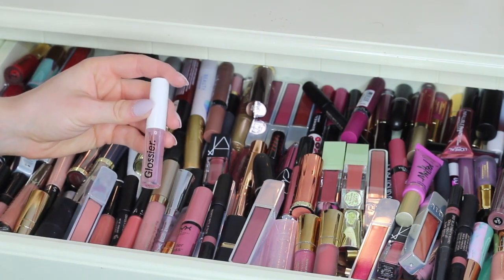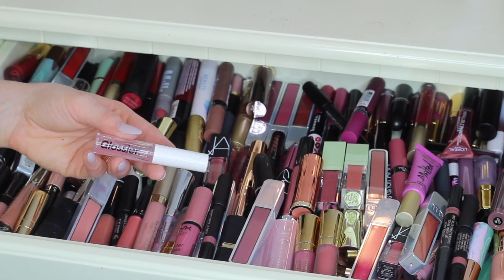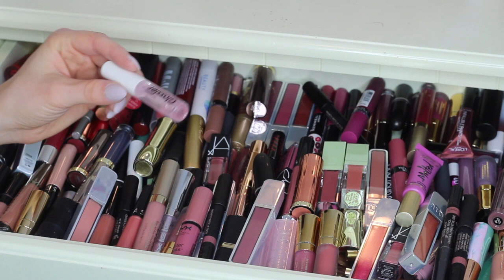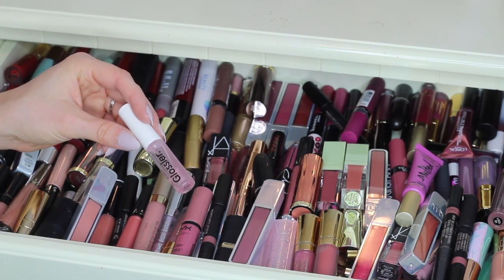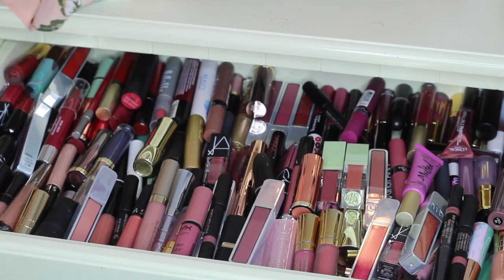You have my Glossier Gloss. I don't know why it's down here and not up there. I use this just about every day. This is one of my absolute favorite glosses. It just has the tiniest pink tint. It's the glossiest lip gloss I've ever used in my life, and it's just beautiful on, especially for no makeup days. And that doesn't belong down there. It belongs up in my favorites bin.